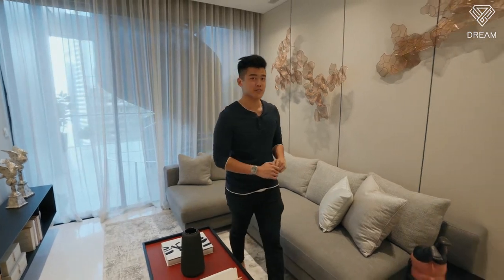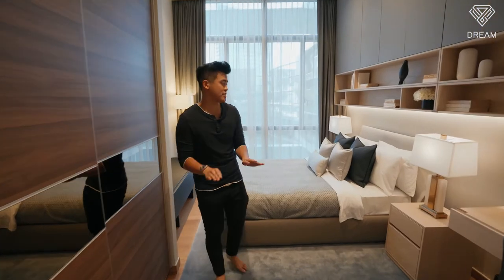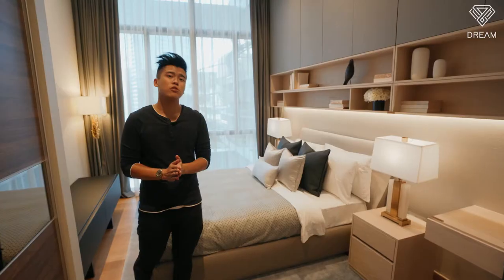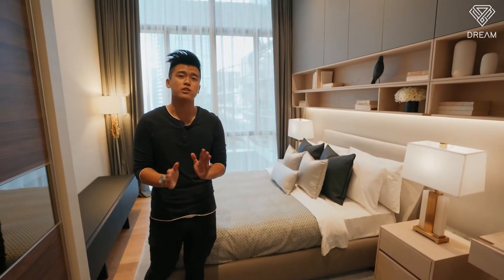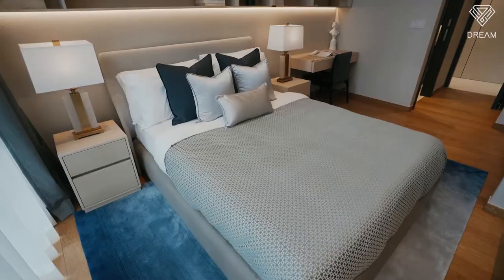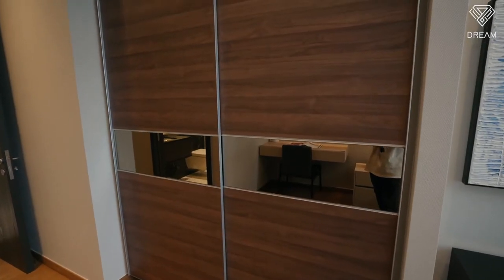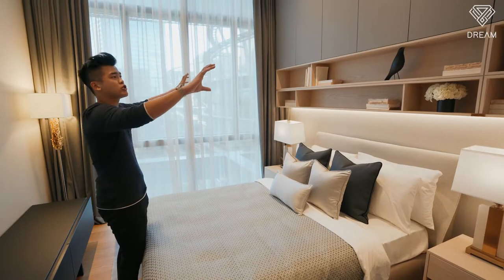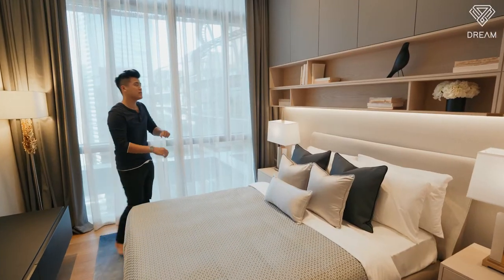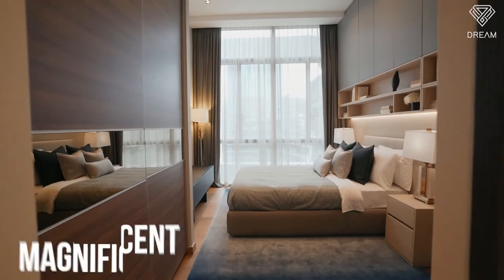Now on to the other bedrooms. This is the second bedroom, and this bedroom is just magnificent. Now this bedroom is much larger than most new launches will give you. New launches for the second or third bedroom normally give you a size of around 9 meters square, but this bedroom can comfortably fit a queen size bed, a study area, a huge wardrobe for you to put all your clothes and accessories, and a huge shelf on top for you to put all your books, all your statues, all your designs, even your flowers and your lamps as well. This bedroom is simply magnificent.